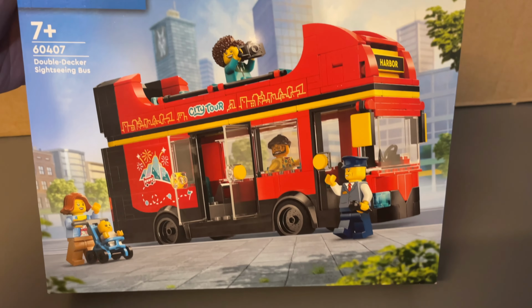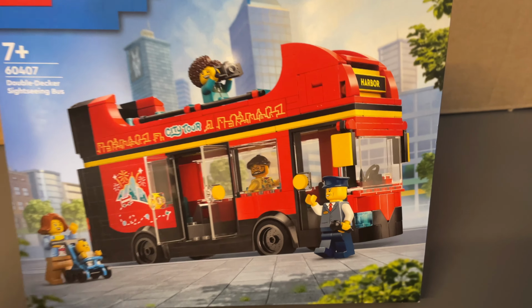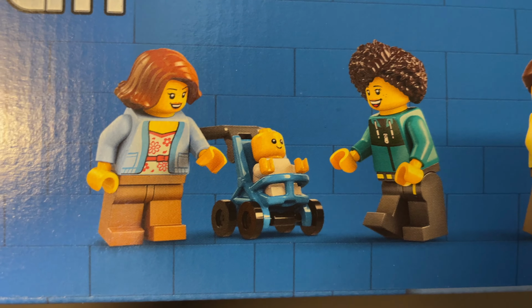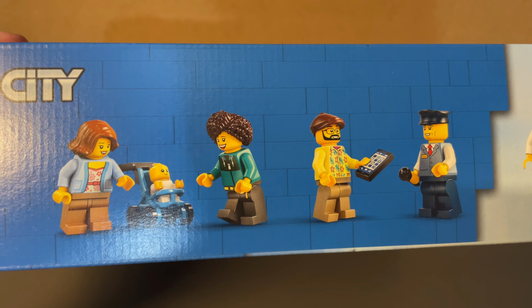And here on the front of the box in all its glory is the main star itself, this new sightseeing bus with a pretty modern look, and I like the colour scheme. This set comes with 4 LEGO minifigures and a baby with a new baby pushchair element. That looks pretty cool. So we've got 3 passengers and 1 driver.